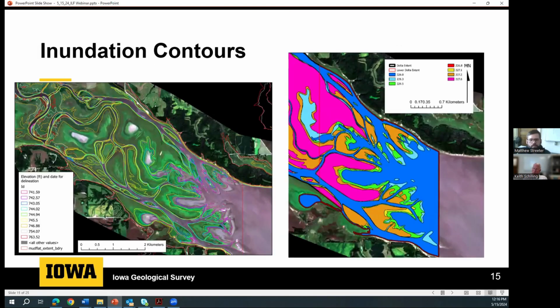The last thing I want to talk about here real quick, because I'm going slow, are the inundation contours. So we wanted to see, do these sediments work for nitrate loss? But then we also need to quantify if we raise lake levels or lower lake levels, how many more hectares or acres of land will we actually cover? So what we did is we worked with Antonio Arenas at Iowa State University, and he used Sentinel satellite imagery. That gets us daily satellite imagery for the delta. We lined that up to specific lake level days.